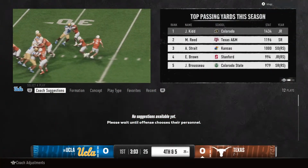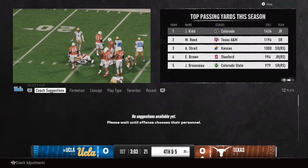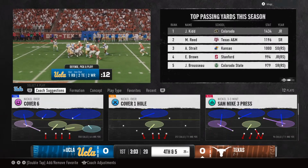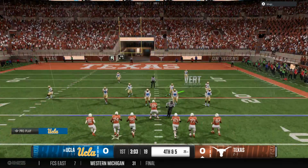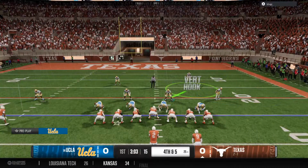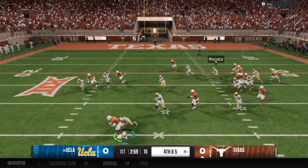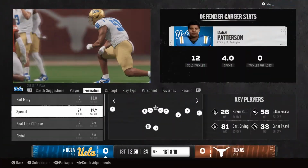Critically important to make sure they have the right play called and everyone on the same page here. Now on 4th down and 5, they'll try to move the chains. They stop him short of the marker, and they'll turn it over on downs.